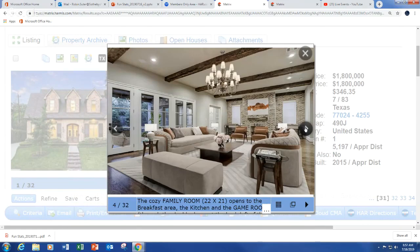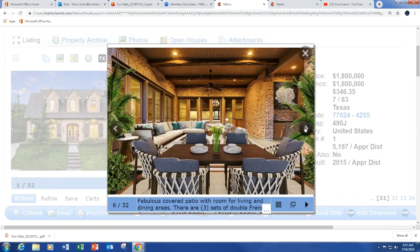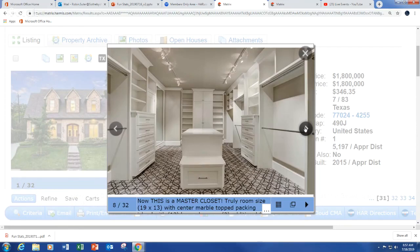That's the big family room. That's the game room on the first floor. Bedroom 5 is on the first floor, and the other 4 bedrooms are up. That's the covered patio. The summer kitchen's already there. That's the master bedroom upstairs. It has, talk about closet.